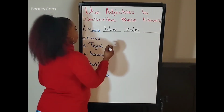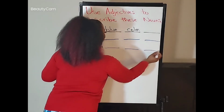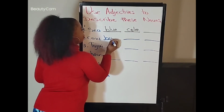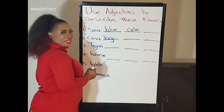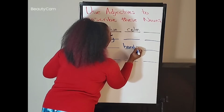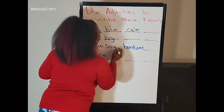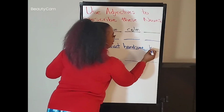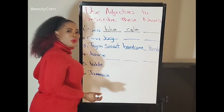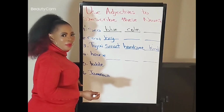What about a cow? If you should look at a cow, what are three adjectives that you could use to describe the cow? Again, let me give you one. So the cow could be big. What about Tajay? That's my son. You know he's very handsome. He is smart. And he is kind. So I did the one for my son because you probably don't know him, my geniuses, but I do, so I can tell you the adjectives that describe him, right?